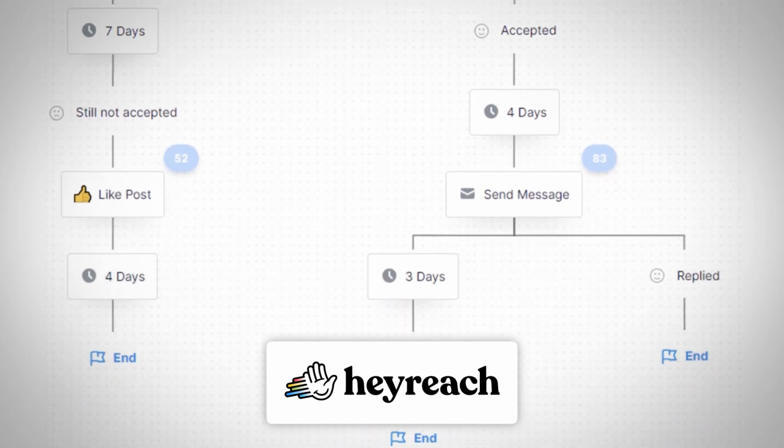And a lot of people think, oh my gosh, this is so much time. This is going to take me forever to go through. But the reality is there are tools like HeyReach that can automate this whole process, from the connection, to the first message, the second message, and the follow-up. So all you really need to do is set it and forget it based off of the targets that you've determined are your ideal customers.